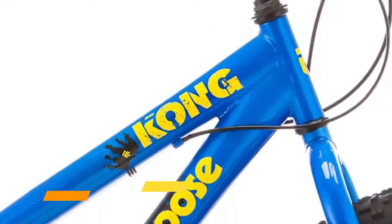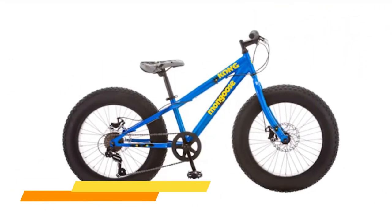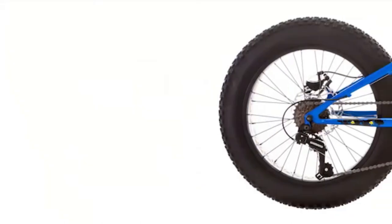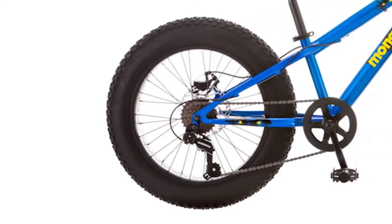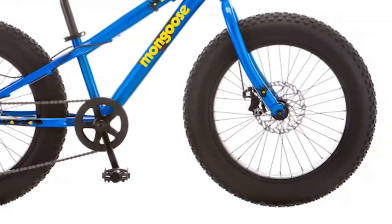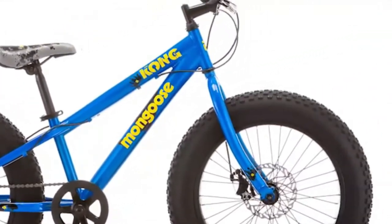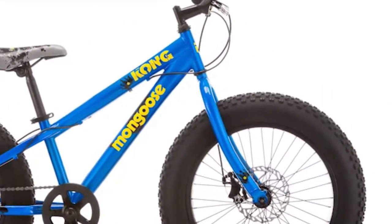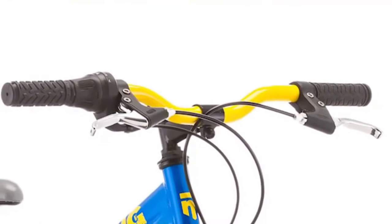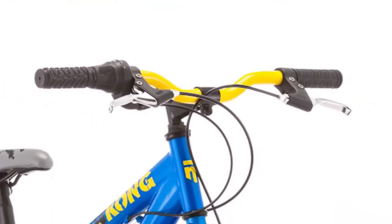The 20-inch Boys Kong fat tire bike gives young riders the freedom to really let loose and explore. He'll have no trouble navigating trails and more challenging snowy or sandy surfaces on this bike. It features a steel mountain fat tire style frame for excellent durability. The 7-speed twist shifters are super easy to use and provide a custom riding experience.